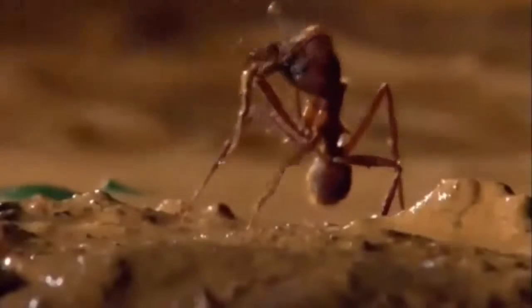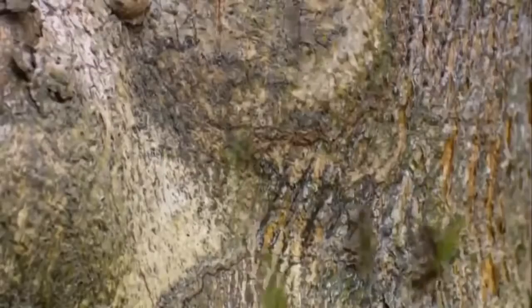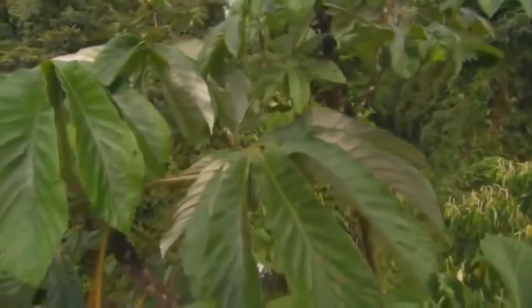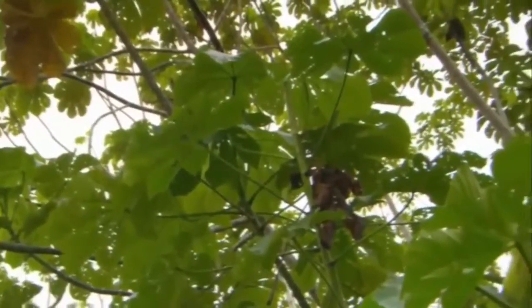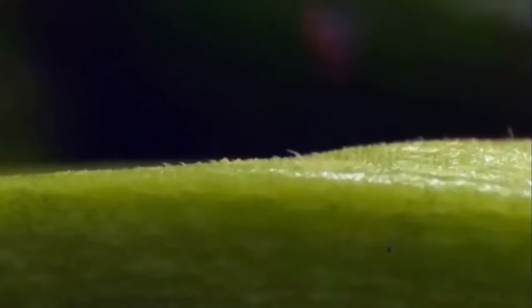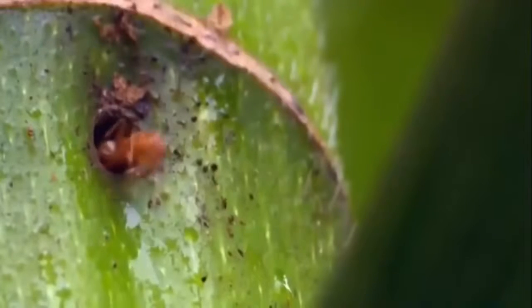They exploit all parts of the forest. Under the forest floor, up in the treetops, and everywhere in between. Ants consume more vegetation in the Amazon than any other creature. And the Cecropia tree is vulnerable to attack. Unlike many trees in the Amazon, its leaves aren't poisonous. But neither is it defenseless. The Cecropia has evolved a survival strategy that welcomes an ant. Though the relationship doesn't seem to start well.